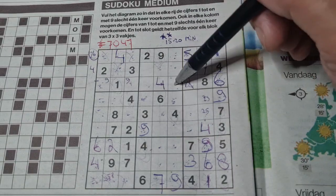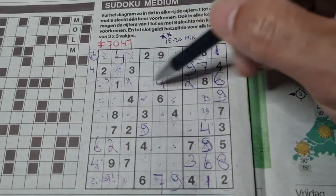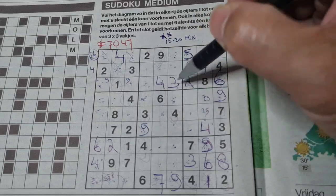8 and 3. Need a 3 here also. 3 in this row, 3 in the second row, from the third row only 2 places left. 1, 3 should be here. Oh, there we see a 3 in this column. No 3 there. 3 should be there.